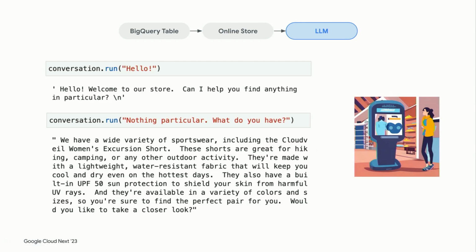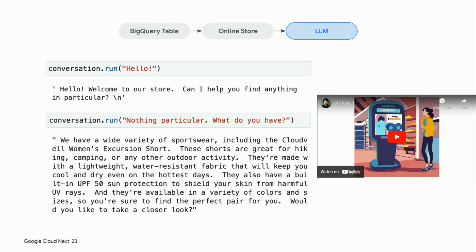So please note that I haven't created any part of this chatbot answer. It's all generated by the Palm API with the prompt built with the Feature Store. This is a simple example, but there are endless possibilities of what you can do here.